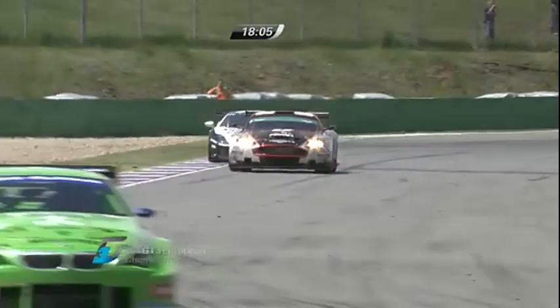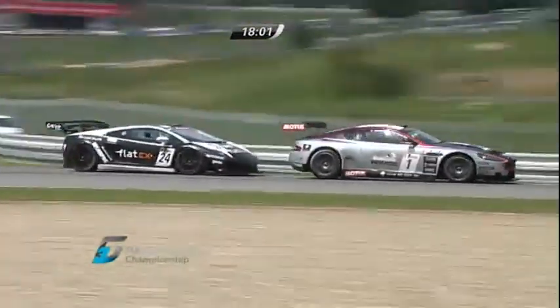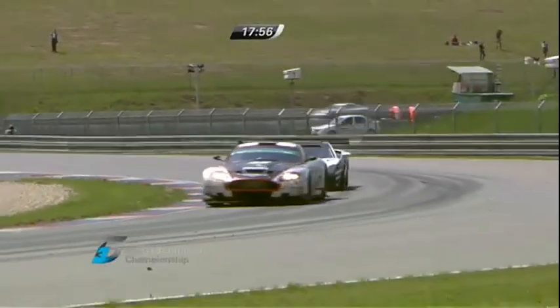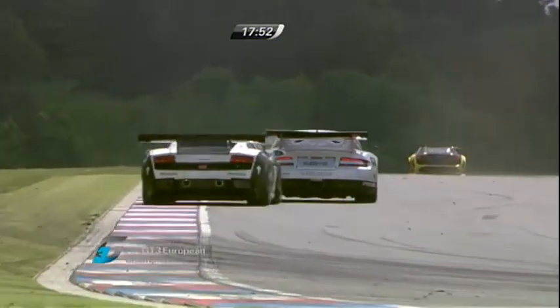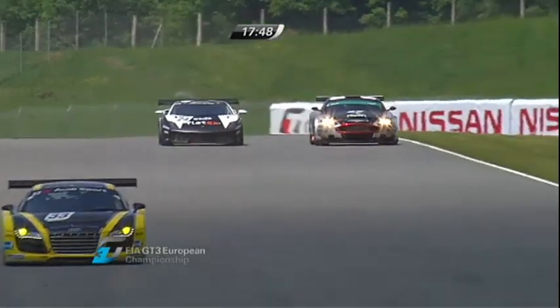Finished 4th in the race yesterday. Started on row 7. And now just diving down the inside, has the door firmly slammed in his face by Rodriguez. Good piece of defending there, but for how long can he keep this up? Because you just get the feeling, as soon as we get onto a straight here, that Aston, a sitting duck to the Lamborghini, pulls over to the right-hand side as they drop down the hill.